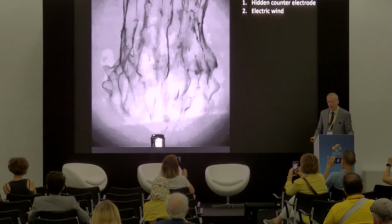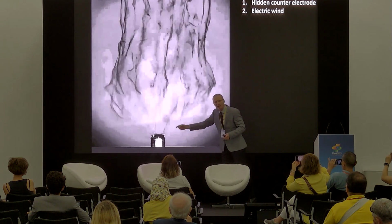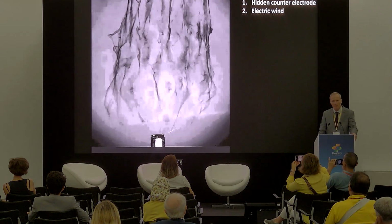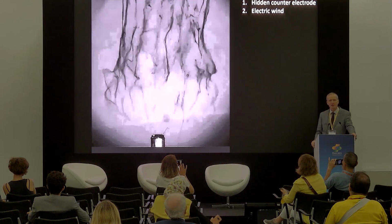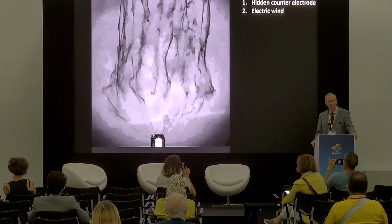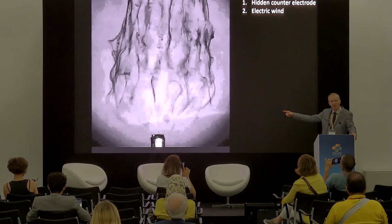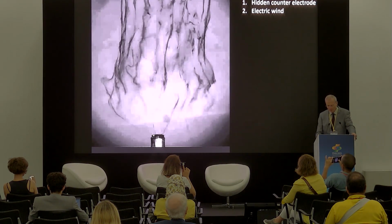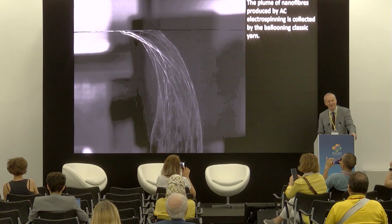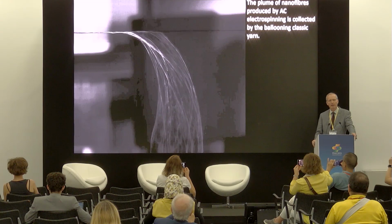Here you can see how it works. First, positive discharge, negative discharge, positive discharge, negative discharge, and so on. The plume of nanofibers, that is the smoke of nanofibers, is carried out or blown away by an electric wind that in fact has a direction along this rod-like electrode, and that is why the plume of nanofibers is lifted upwards.